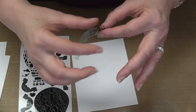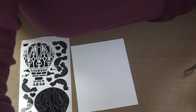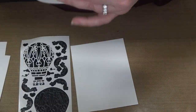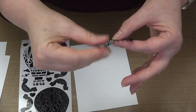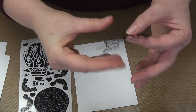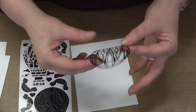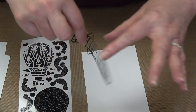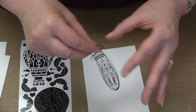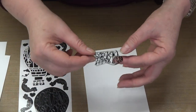So if you don't like that, you can take a baby wipe, get your fingers wet, and do it that way, or a little bit of water. You just need it to be a little wet so that cling no longer is clinging to you, and you can move around with the sticker. So when I go to put it down on my paper, I'm not gonna have to be shaking it off to get it off me.